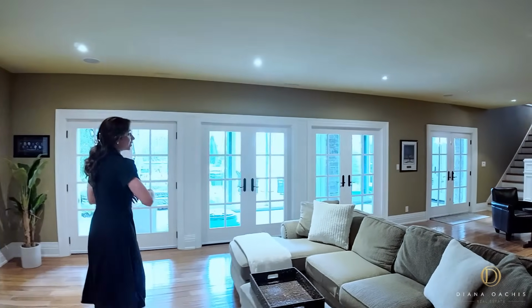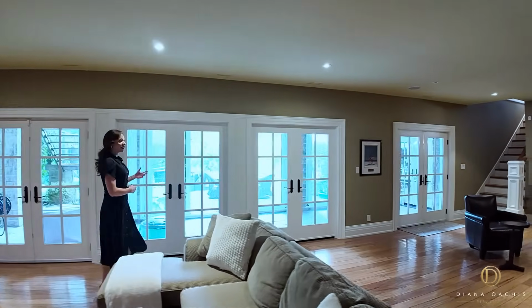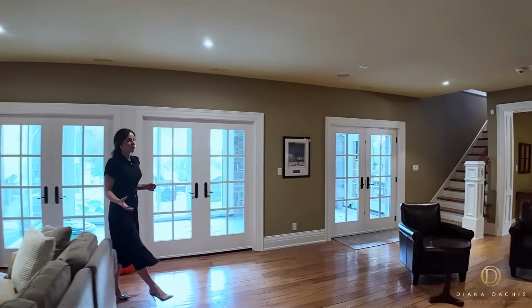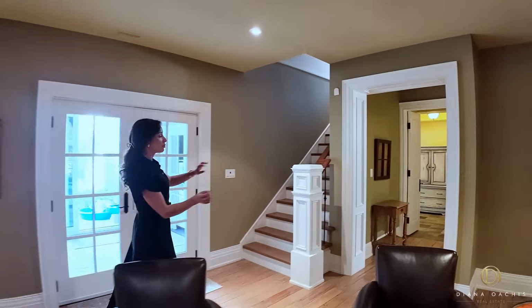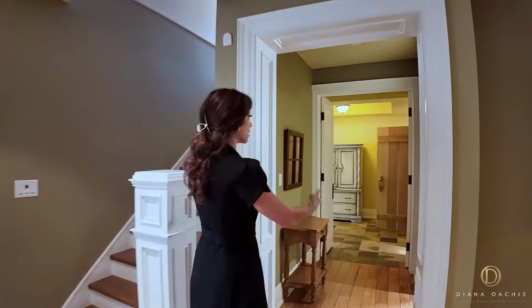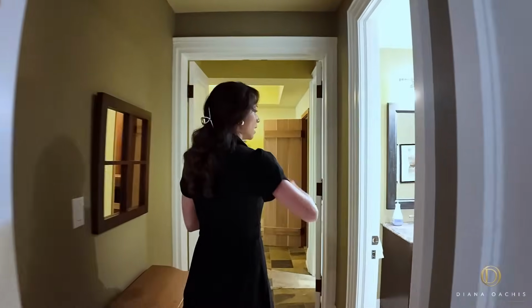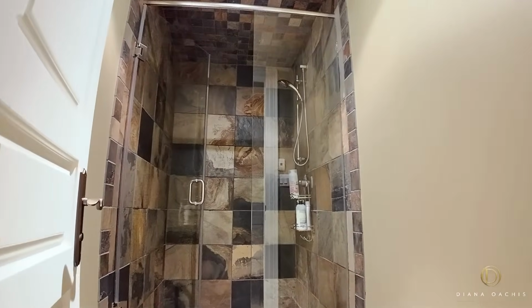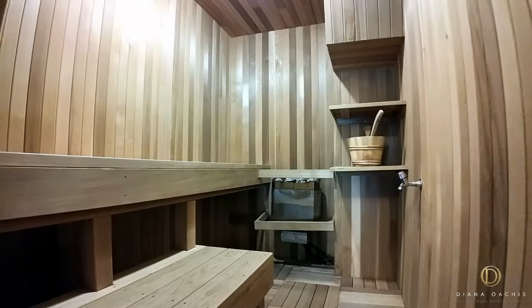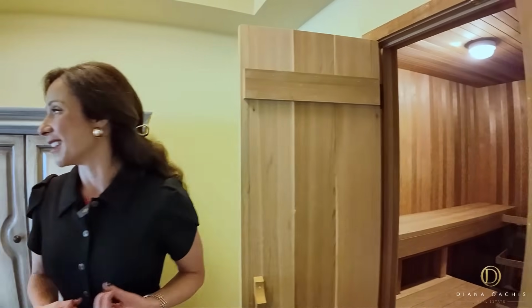Now, obviously with all this hosting and entertaining and playing games, you're going to want some time to burn off those calories, and you've got a separate wing to do that. So on this side, what you'll find is a 2-piece powder room. You've got a shower that's got its own room. You've got a cedar sauna, so you can sweat those calories out in there.